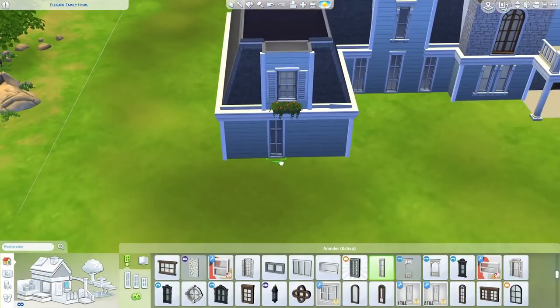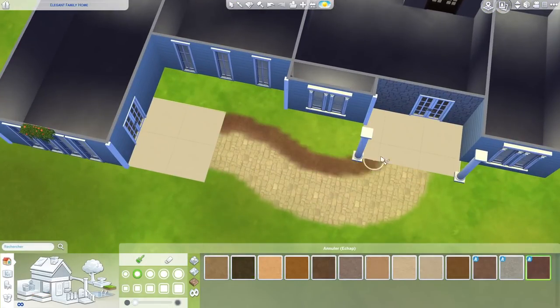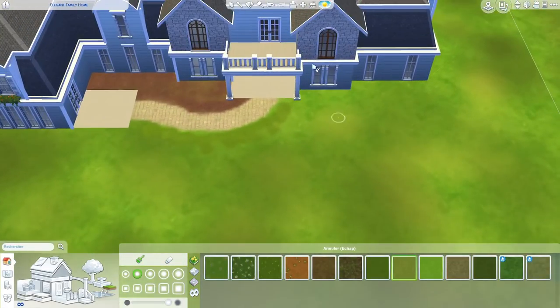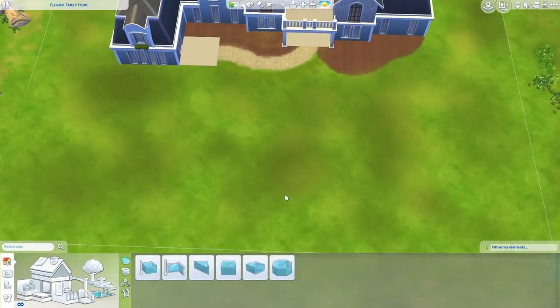And also, I mean, downsizing objects means that you can build a really tiny home. So I had the idea of building, you know, a tiny dollhouse. Could be really fun, I believe, or something like this. It was just an idea. We'll see how it is in the real game.